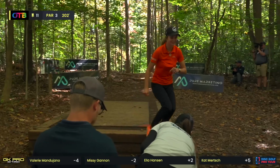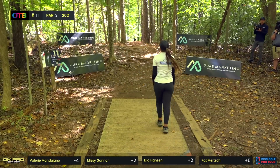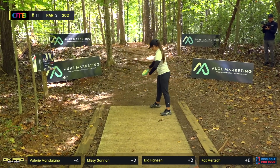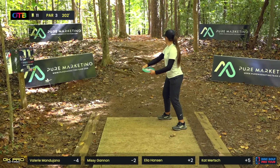Kat pulls it right as well. Definitely see some apprehension on the tee here. Wow, both players are trying to watch the shot out of their hand. Yeah, look at them all go standstill. I'm a big fan of the baby run-up for stuff like this.